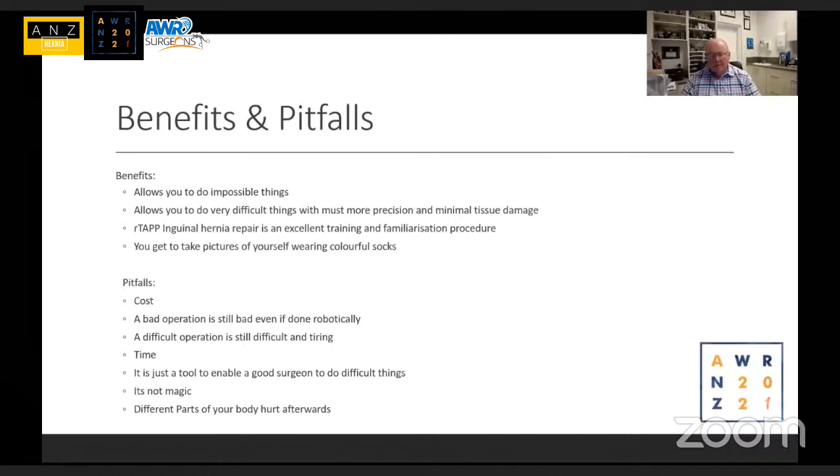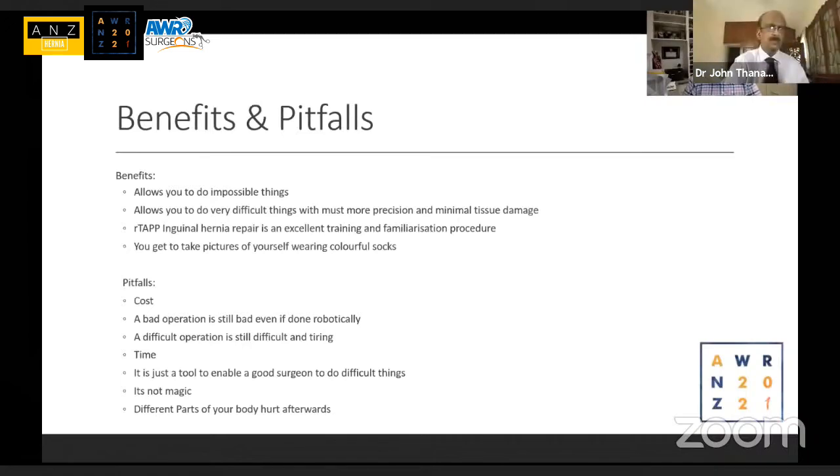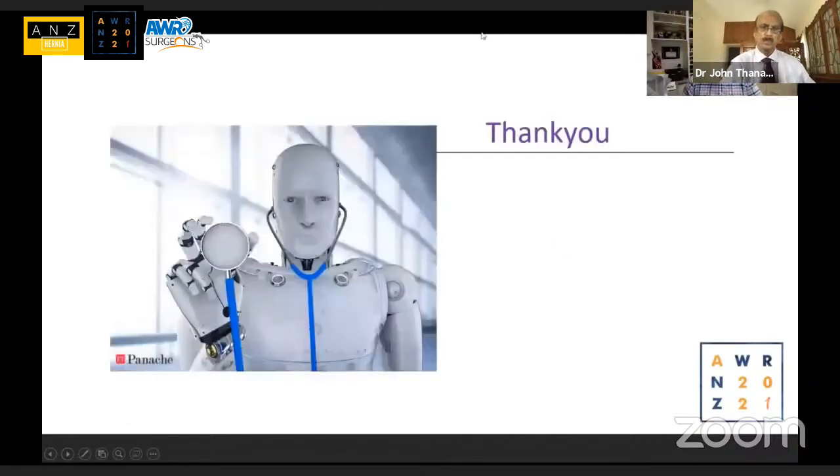You do get worn out. Different parts of your body hurt. It's a very good workout for your thenar muscles. As I stated before, a bad operation is a bad operation, whether it's done laparoscopically, open or robotically. Thank you.